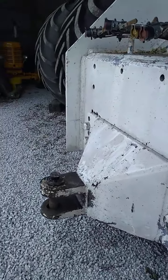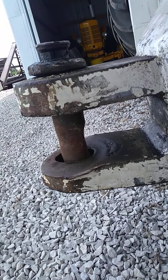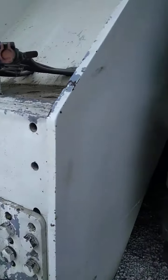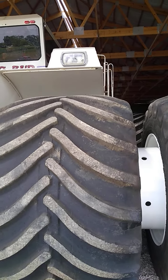You can tell that this tractor's seen some use. Look at that pin. I don't know how much is worn away, but it gives you an idea there. And these new tires are a little shorter than the original ones because they were almost hitting the fender.